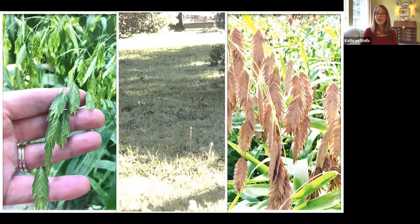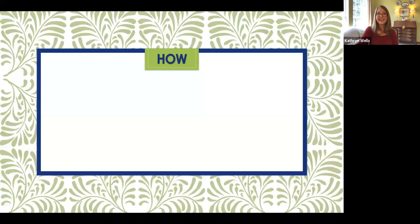If you do want to pull them, you can use the leaves in salads. You can use the roots for a tea. So anyway, that's my dandelion story.